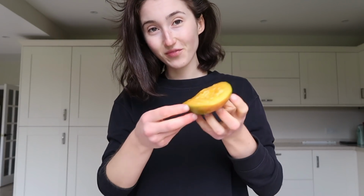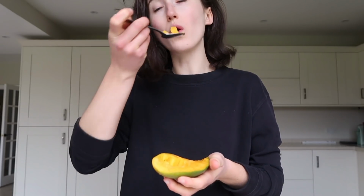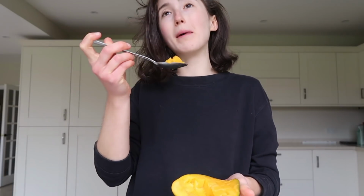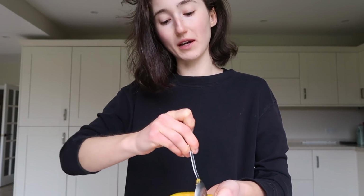What do we have here? Mango. I love mango. Mango und... I don't know how to say banana with a German accent. Banana? Yeah. Mango und Banana ist sehr lecker. Sorry, we just have to convert back to English.